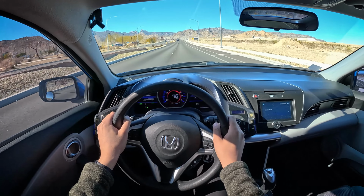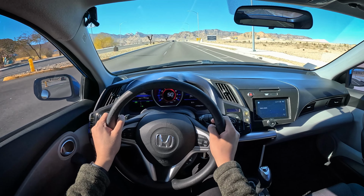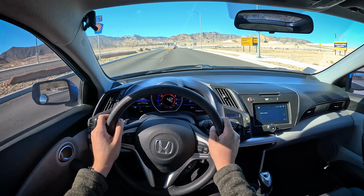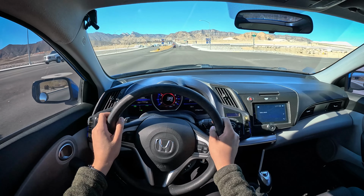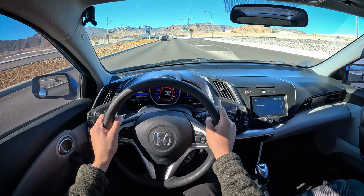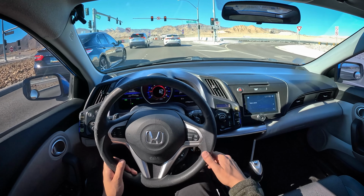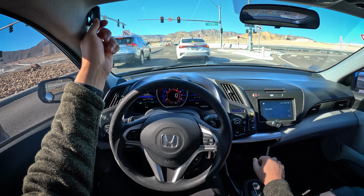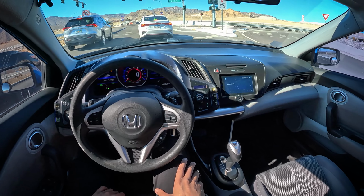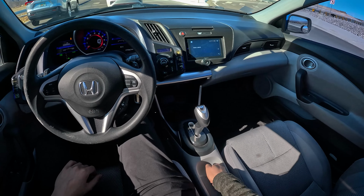The base model open diff, so not putting the traction down very well. They did have a version that was supercharged, manual transmission, and they did also offer an LSD if you wanted a little bit more performance in your Honda CRZ, or CRZ if you're from the other side of the pond. Owner put in this aftermarket unit. He added a reverse cam, a mic for his Bluetooth calls. There we go, start stop. I'm getting toasty. Not what I like, but I do like manual handbrake.